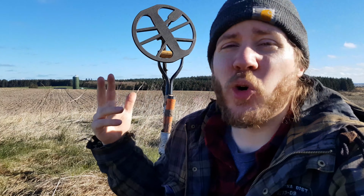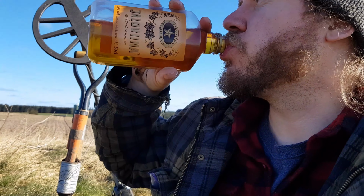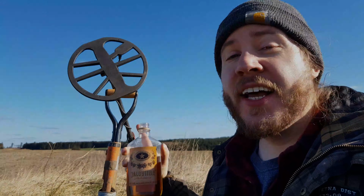It's 7 a.m. in the morning and it smells like cow manure. What am I doing with my life? I just remembered, this just happens to be the best field in Denmark.